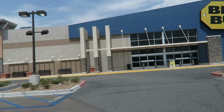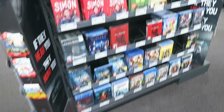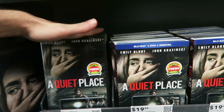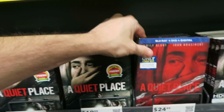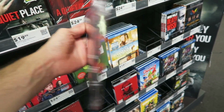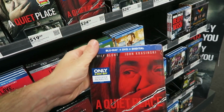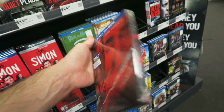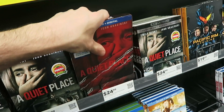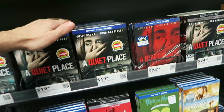Well, over at my last stop of the day, the local Best Buy. Well, guys, inside Best Buy right now, and A Quiet Place did come out over here. You know, Blu-ray, DVD, and of course the 4K, and they have their own Best Buy exclusive Steelbook for it right here. It looks like it's only for the Blu-ray one. I don't think they have a 4K exclusive Steelbook, unless it's in a different section or something. But this is the main big release that came out this week over here.